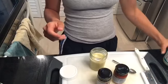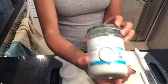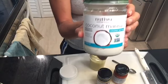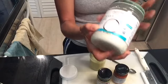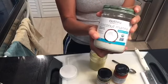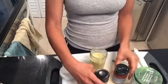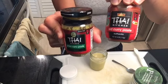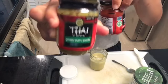So for this coconut curry sauce, I've got this coconut butter I had in the pantry. But you could use canned coconut milk. Okay, that'll work just fine. This is kind of like butter, and I just use water and essentially make coconut milk. And then in the fridge, I had both green curry paste and red curry paste. And I thought I'd just finish up the green.